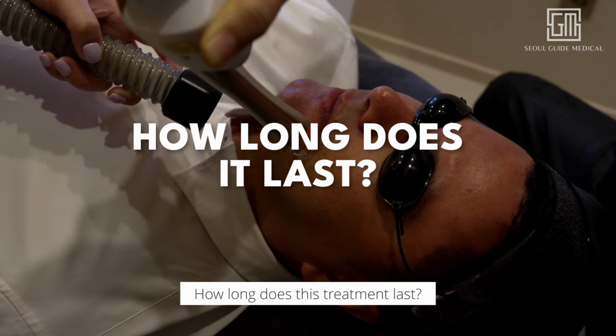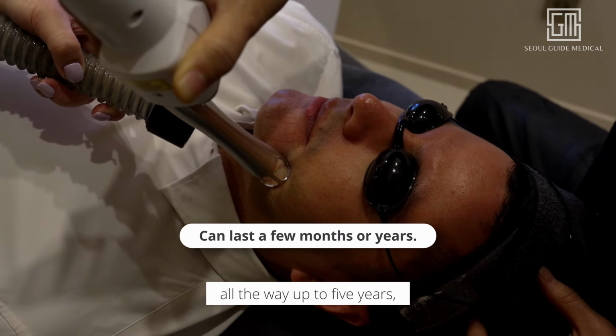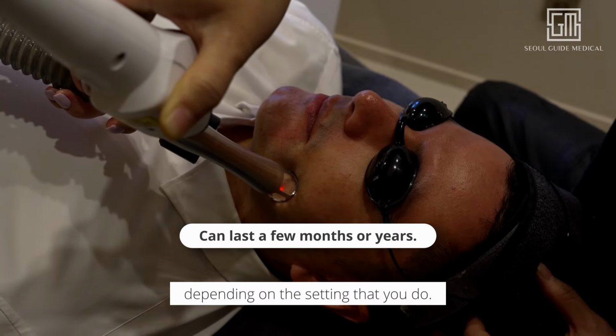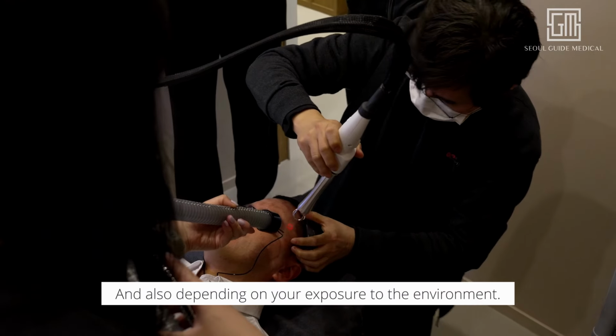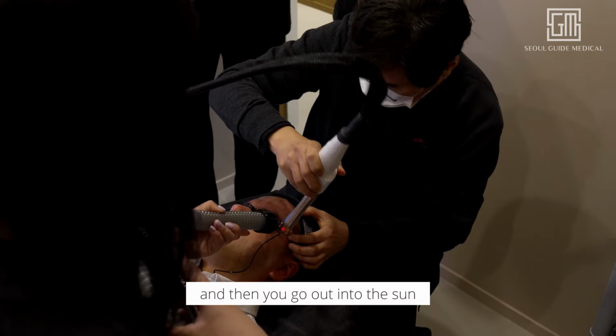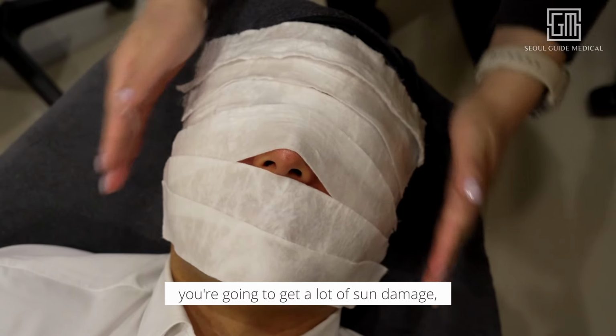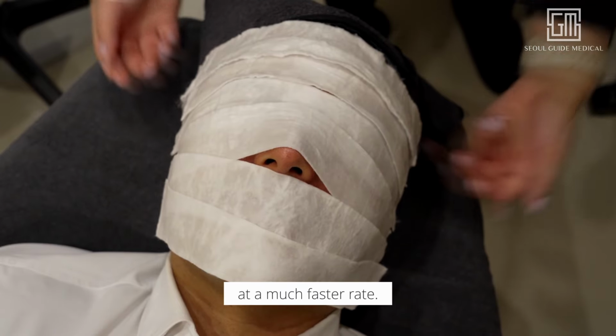How long does this treatment last? It can last anywhere from a few months all the way up to 5 years, depending on the setting that you do, and also depending on your exposure to the environment. Because if you get this treatment, you look really nice, and then you go out into the sun without any skin protection for the next few months, you're going to get a lot of sun damage and you're going to age at a much faster rate.